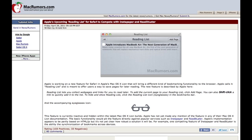Well, in the next version of Apple's operating system for the Mac, it looks like Apple is going to be offering some competition to things like Instapaper and Readability. And MacRumors reported that Apple is working on a new feature for Safari in Lion that will bring a different kind of bookmarking functionality to the browser. It's called Reading List and is meant to offer users a way to save pages for later reading.